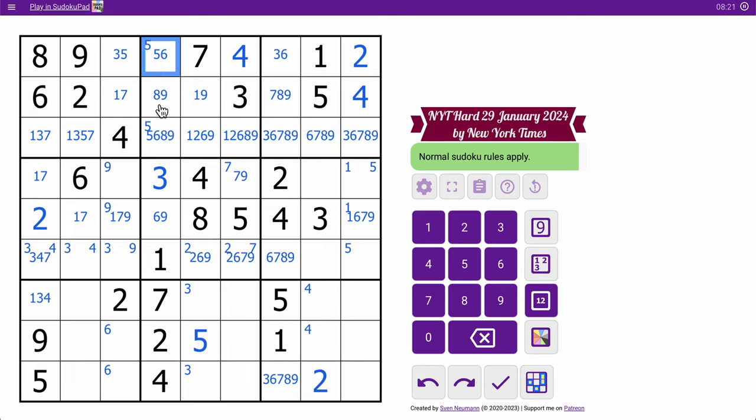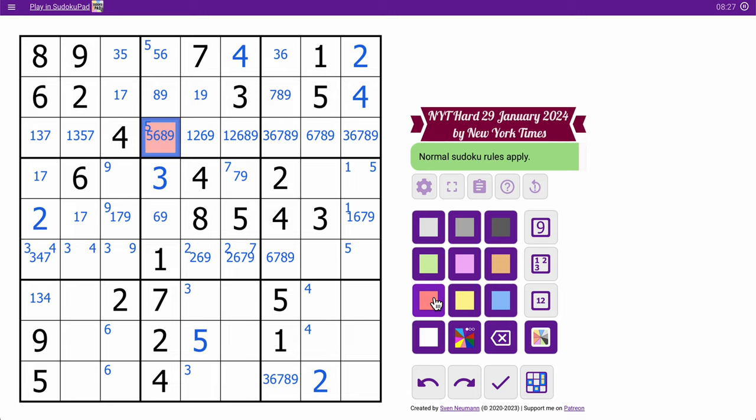One of these 2 and one of these 2. I bet you this is going to end up as a 5. But I need to prove that. Okay, 2, 5, 9 says I need 3, 4, 6, 7, 8.